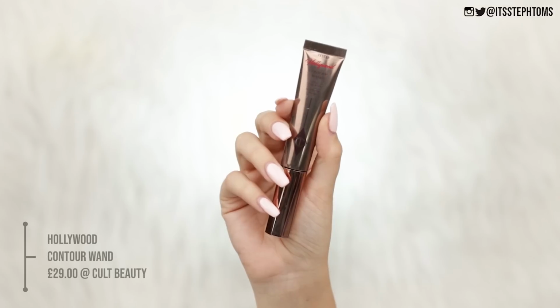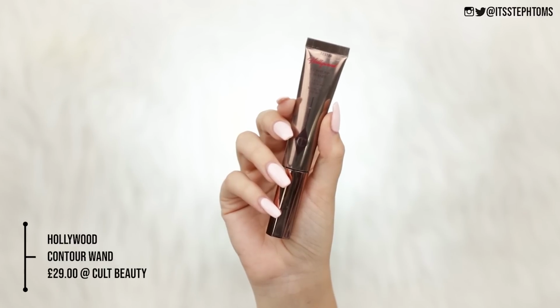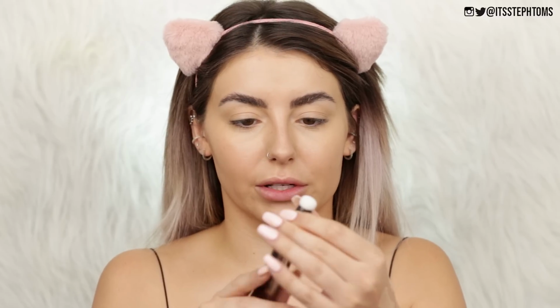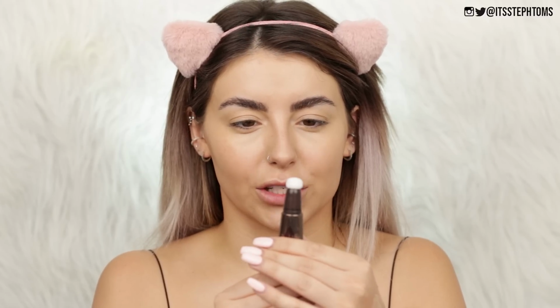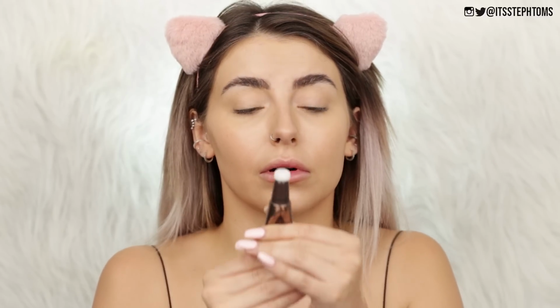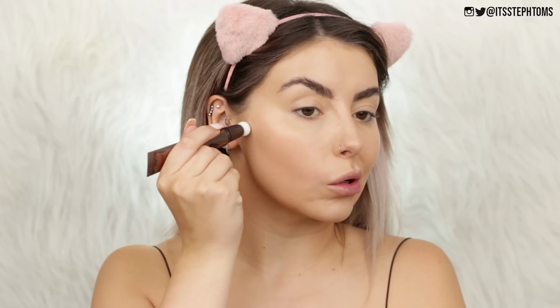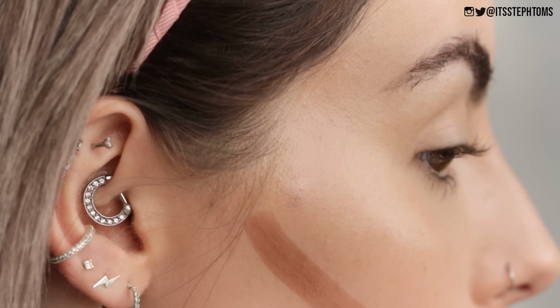So now move on to another product that I am so excited for. I've had the Beauty Pie version of this. Apparently it's the same kind of product. I don't know, but I've tried out the dupe of it and I love it. This is called the Hollywood Contour Wand and I got it in the shades fair to medium. This literally looks the same as the Beauty Pie one. So you twist it on and then you give it a squeeze. Oh. Look at it. Can you see it? Whee! There it is.